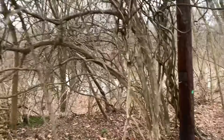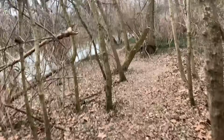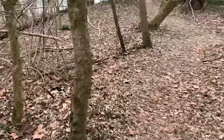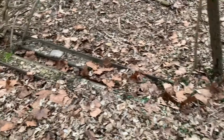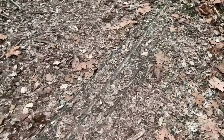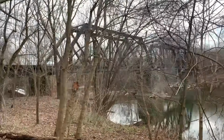All right, let's have a look at the bridge. There's some rail laying right there. It's been left behind. Been there for years and years. The trail goes right over top of it. See that? I'm walking over it. There's the Little Miami River, and there's the big railroad bridge.